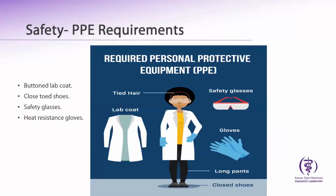So our safety PPE requirements: the buttoned lab coat, closed-toed shoes, safety glasses, heat resistant gloves. And if you have long hair, it is very much suggested that you contain that long hair back in some form or fashion.